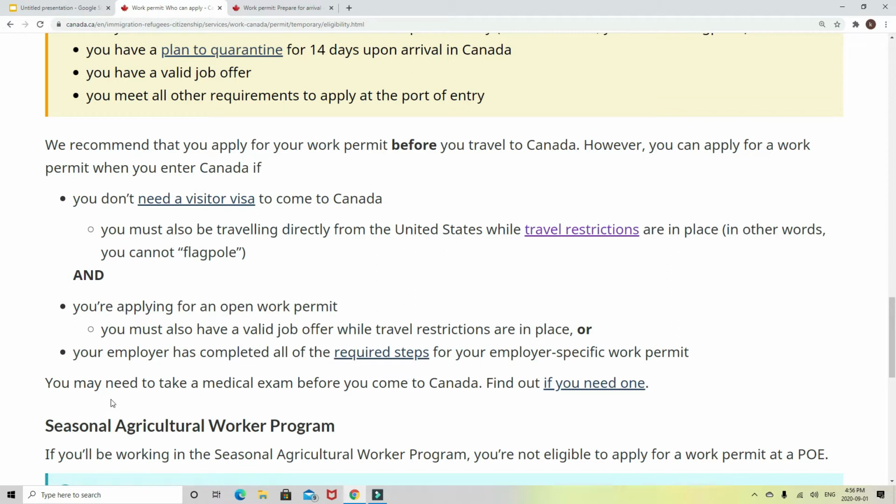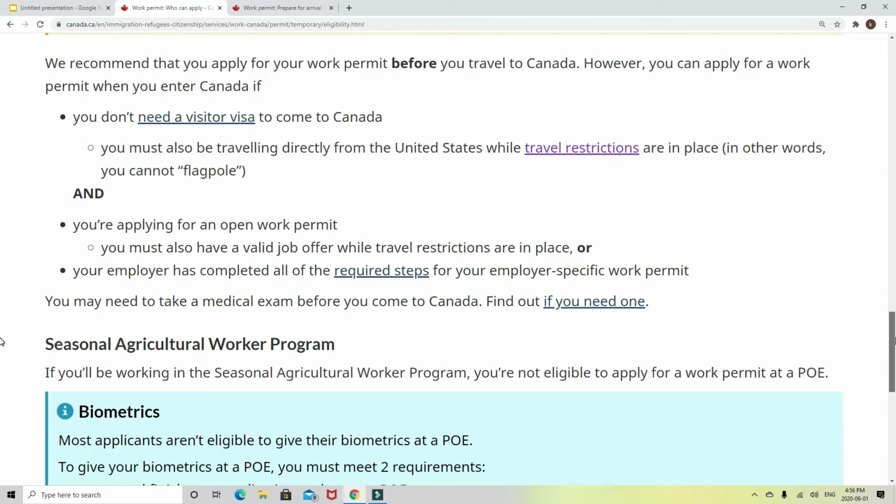You may need to take a medical exam before you come to Canada. You need a medical exam as well before you come to Canada. Find out if you need one. If you click here, they will ask you which country, this and that, then you will put in your information. It will show whether you need one or not.